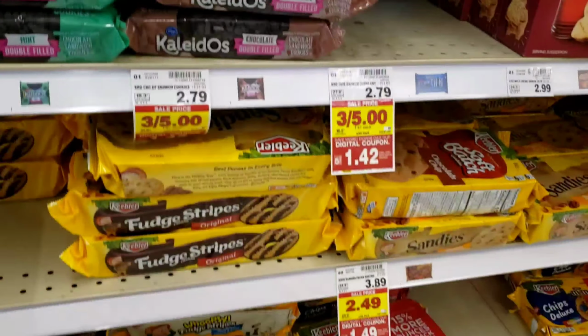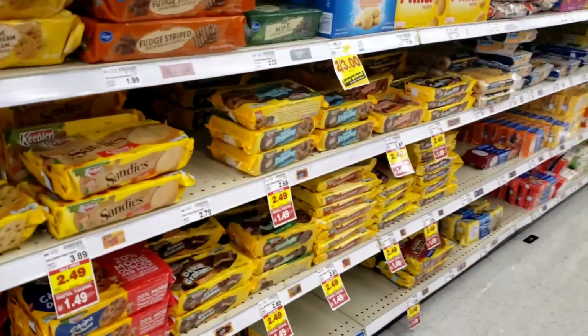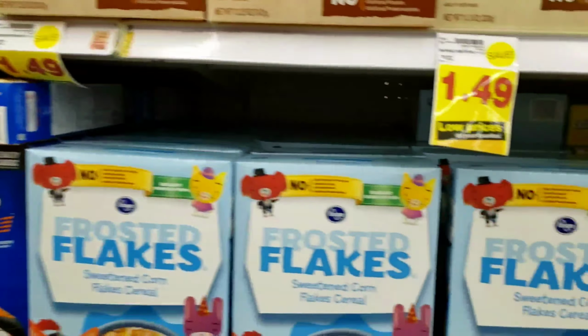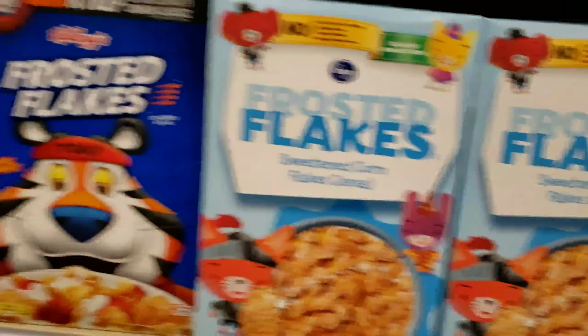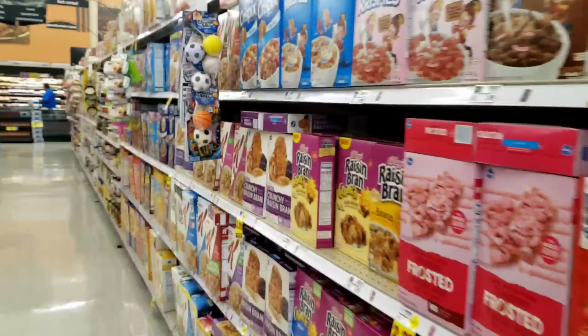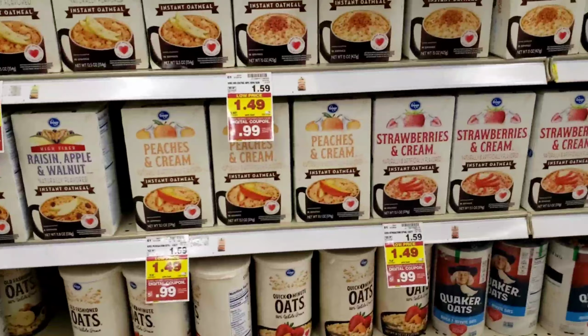The cookies are on sale. I'm not gonna grab any. I think I have enough ice cream from the Walmart. Now, this is some good cereal right here. I know I said this before, but this is some good cereal for $1.49. If cereal is not on sale, I will get some of that because it's really good. I mean, it tastes just like Frosted Flakes to me.